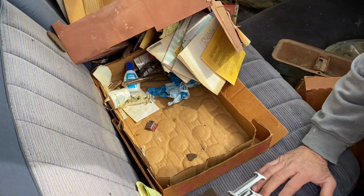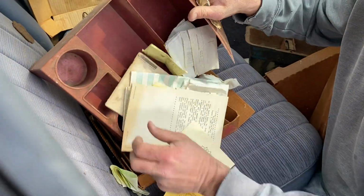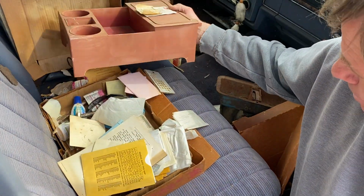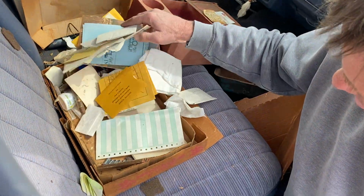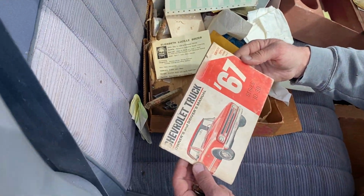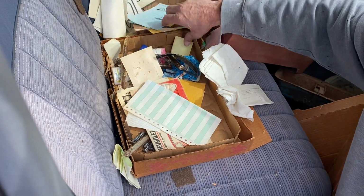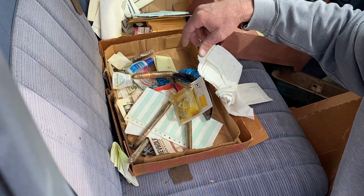There's the other Impala emblem that was missing off the C-pillar. Looks like this was one of those little console things. This was probably laying down, sitting down there on the hump, that I bet somebody probably put it up here during the auction. All the old registration and everything in there. Nothing too interesting, it looks like. There's an owner's manual for a 67 Chevy truck. Somehow or another ended up in here. Cigars.